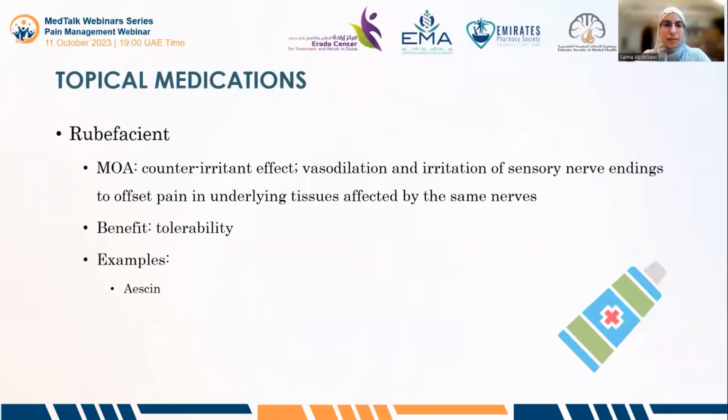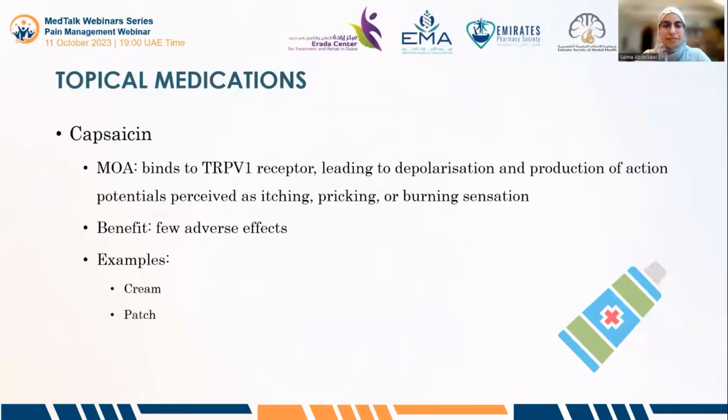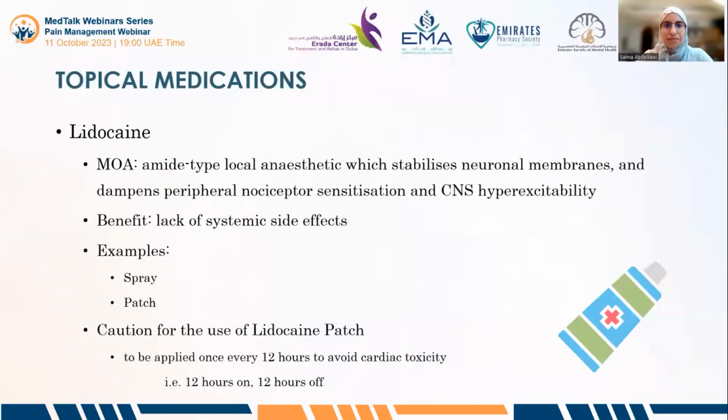Capsaicin creams and patches are available, and in general, people sometimes have the sensation of a burning, itching or prickling in the area where they've been applying the cream or the patch, but it's a transient effect and it goes away relatively quickly. Other than that, there are generally few adverse effects from the capsaicin creams and patches.